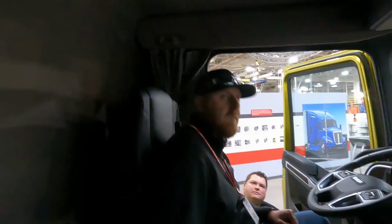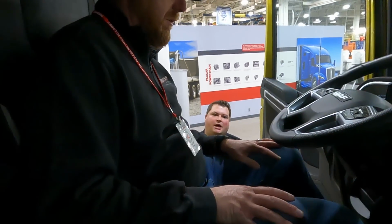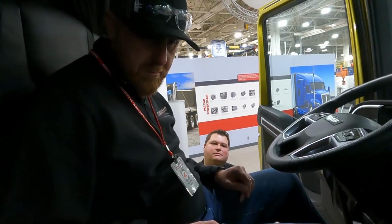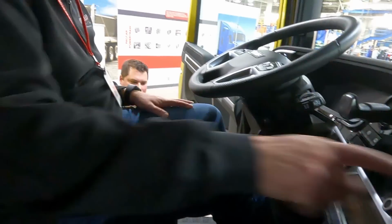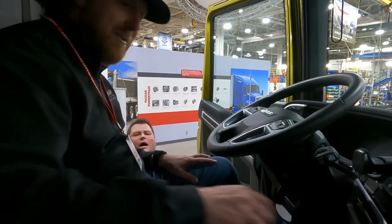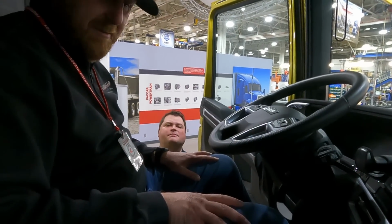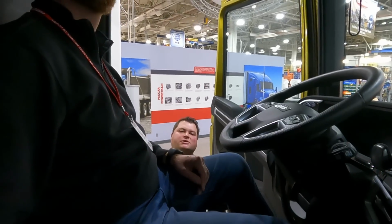And these are built here too? No, these are not built here. They're built in the Netherlands. Okay. I like the dash. A lot of leg room. Yeah, I don't like that. I imagine that's all touchscreen? I don't know how new this one is. Maybe. They swap these out pretty regularly. That may be the touchscreen.